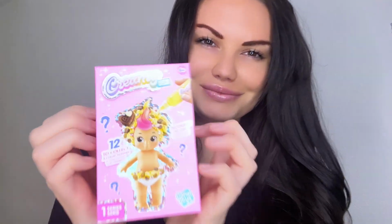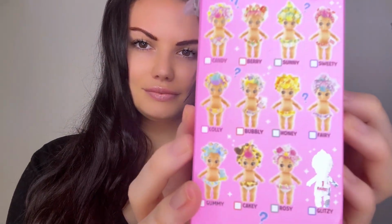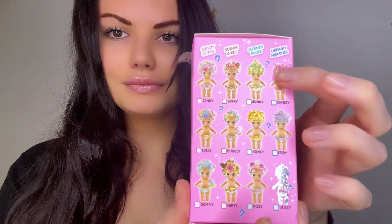I found the new Sonny Angels. It's called Creamy. It looks so cute. Like the Sonny Angels, we have all these options. I think I would like the pinky ones. But in fact, they look all very cute. It's really cool because we can customize them.